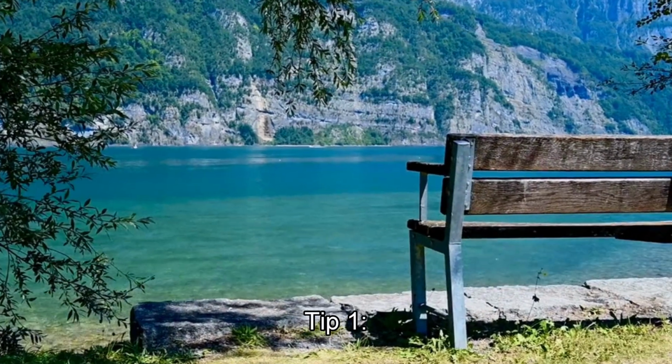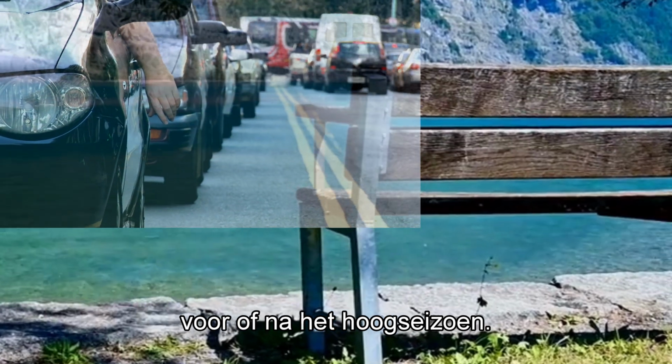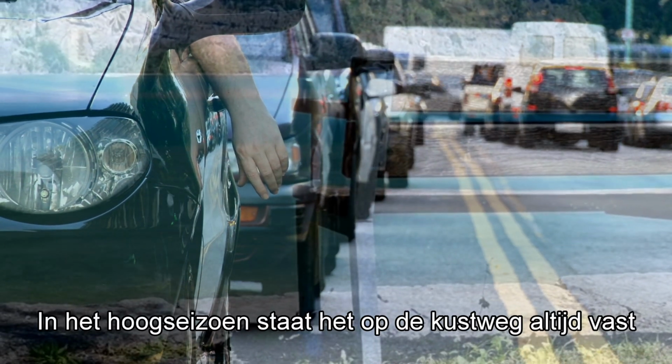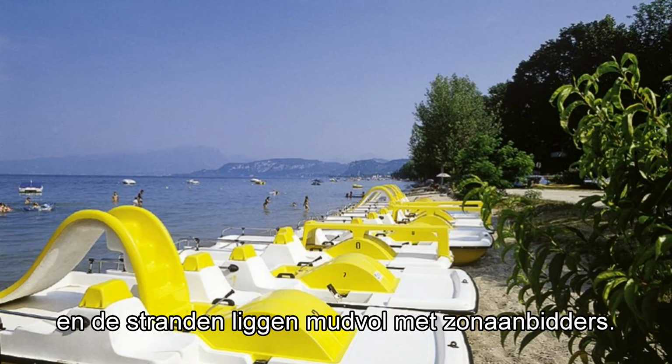Our first tip: if possible, go to Lake Garda before or after the high season. In high season, the shore road is full of traffic and the beaches are muddy with sun seekers.